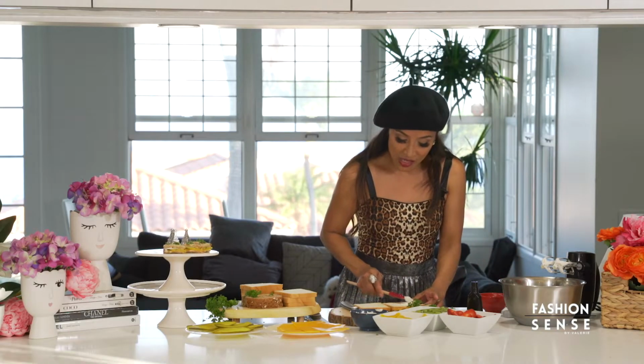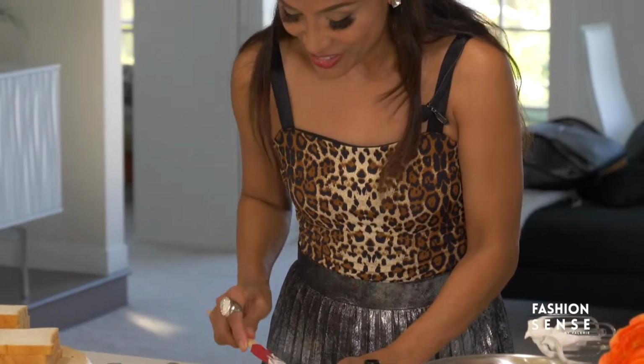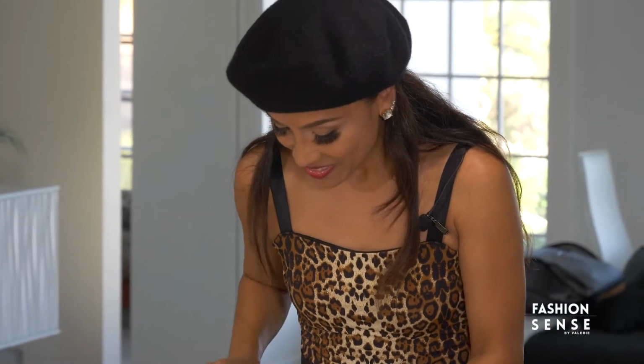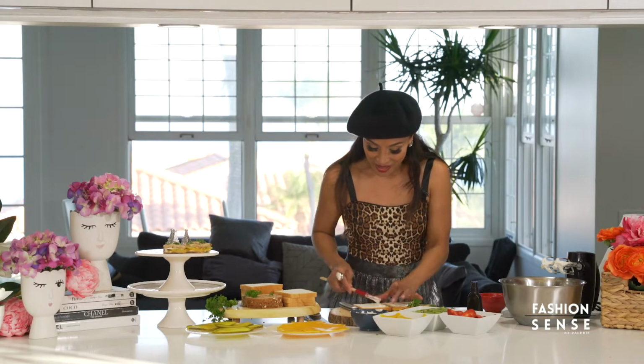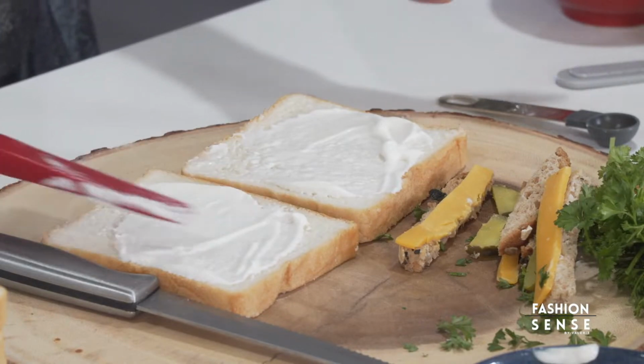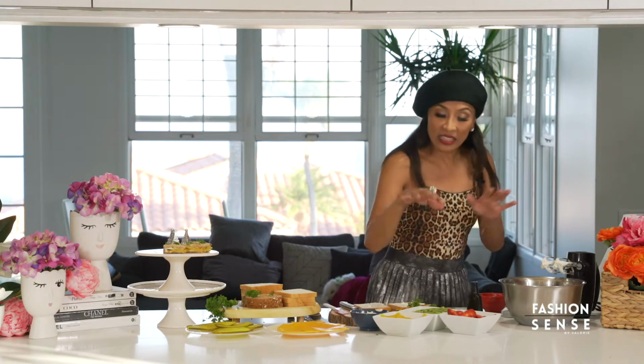And I'm using white bread because I want to be able to see all the pretty colors of the fruit. This one's going to be the sweet tea sandwich that we add to our Parisian cafe menu. Once we spread the heavy whipping cream on 2 slices of bread, we're going to layer them with the fruit.